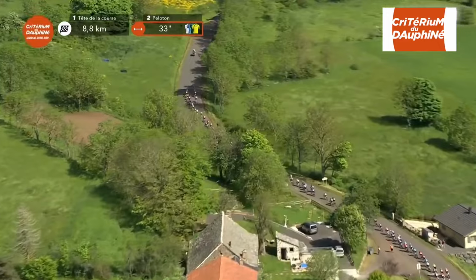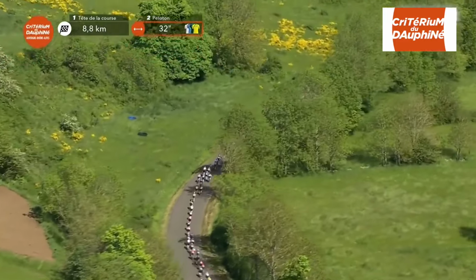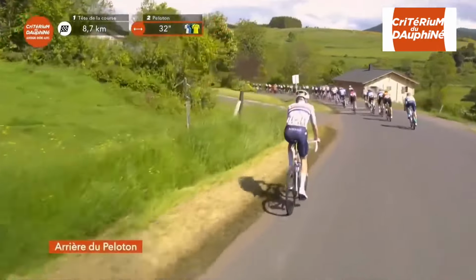We see some riders come back from the Giro, not finishing. Non-starter today was Antonio Tiberi. We've seen Lars Boven not finishing.